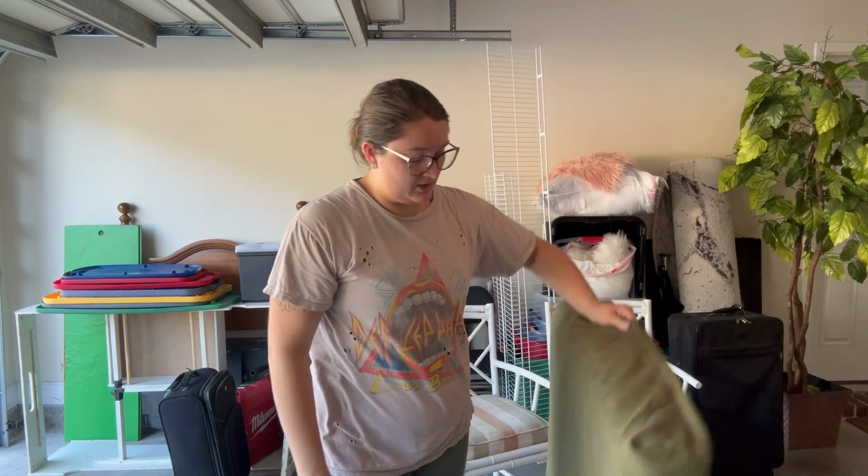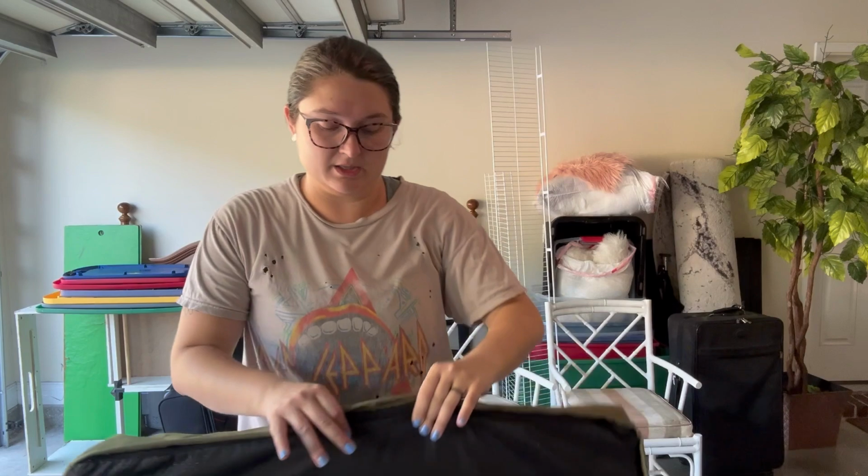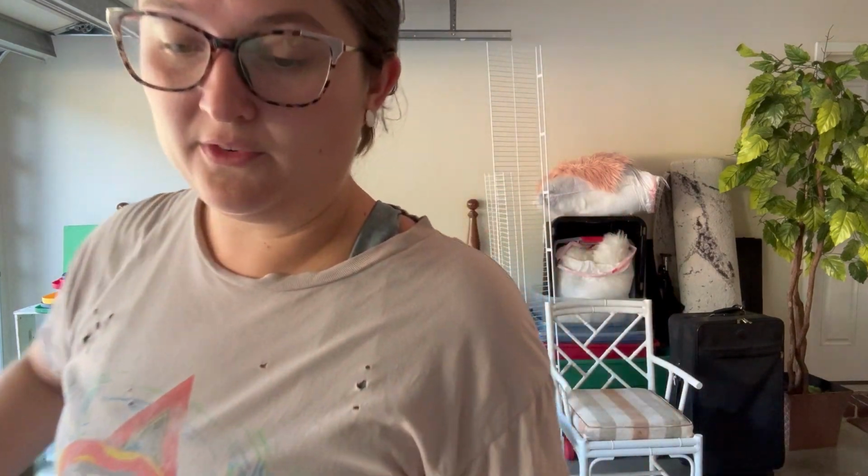But it's a really nice dog bed. I did vacuum it and lint roll it to the best of my ability to get the hair out, but there is a little bit left, but not bad.